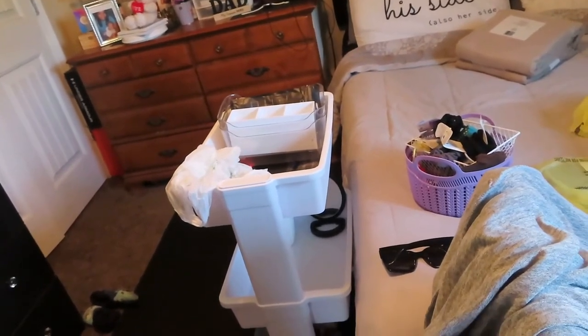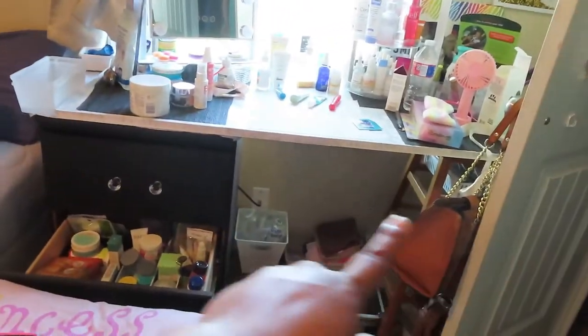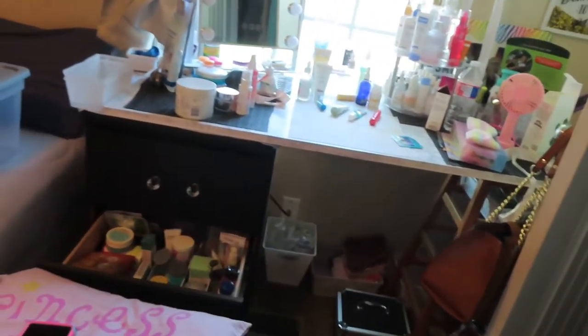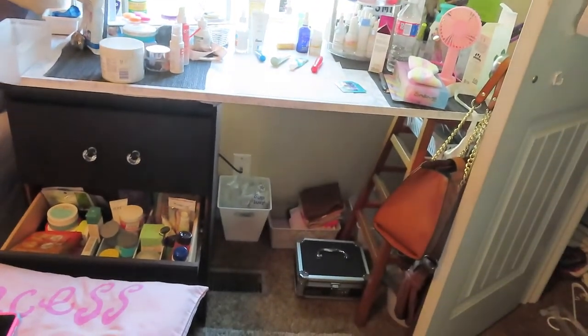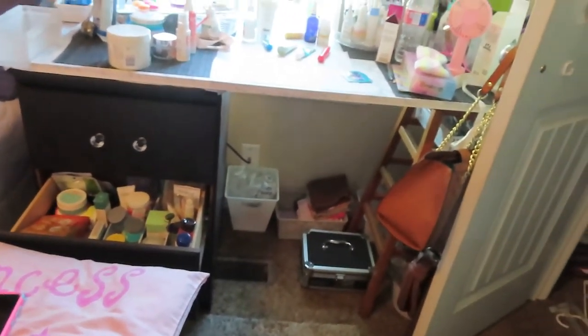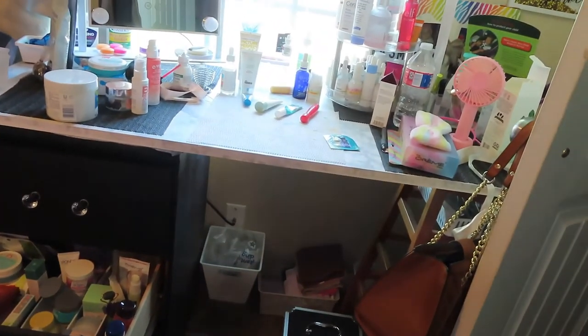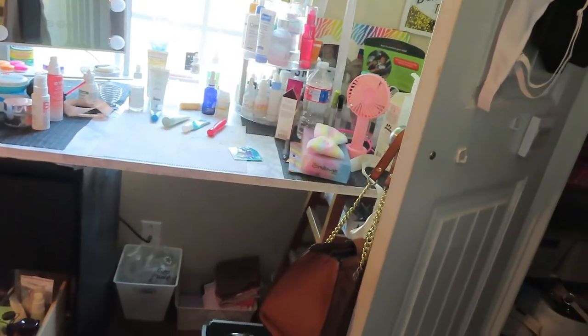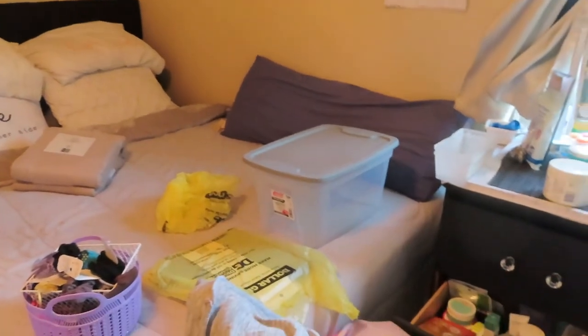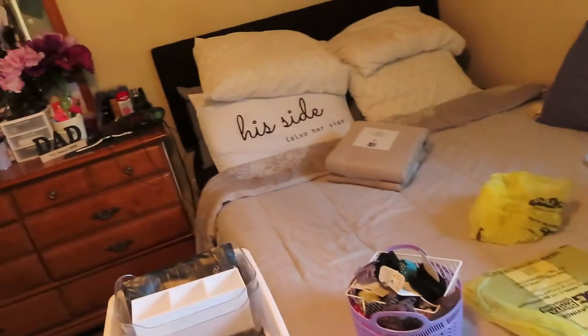I might put a little makeup on. I haven't decided what desk I'm going to put over here. So obviously it's not going to be this. I could put the two stools. But I don't know. And then I'm still trying to decide where I want to film, either in the living room or in here. Either way, I'm going to try to make a place in here somewhere and make it look cute where I can film, even if it's on the bed or something.